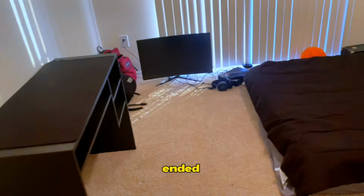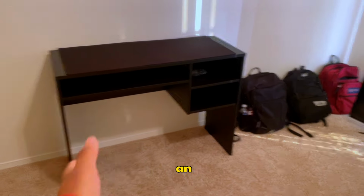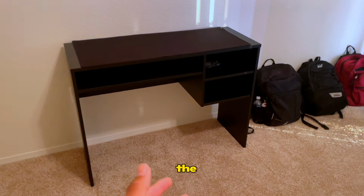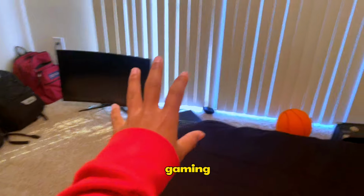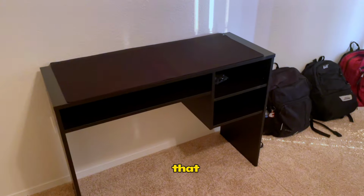Alright, so I ended up finishing the desk last night. It took me about an hour to build. So now it's the morning, and we are going to move all the gaming stuff onto the desk, and I hope the monitor will fit, but I think we're fine. So let's get that done.